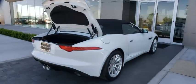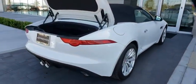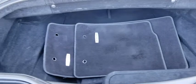High power and low weight means effortless speed. F-Type screams uniqueness, speed, and power. In the end, nothing else really matters. This vehicle has less than 30,000 miles.